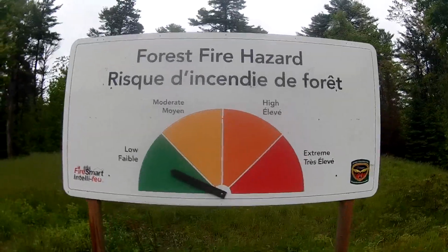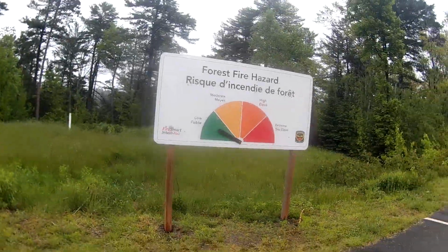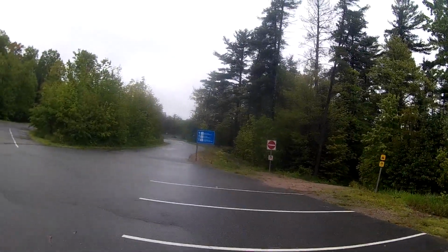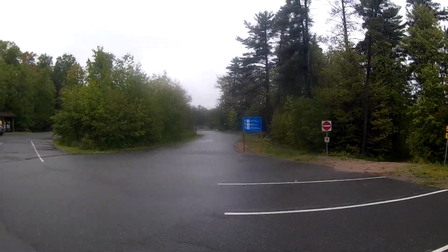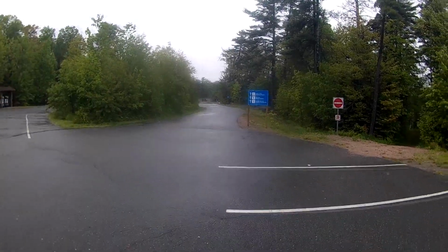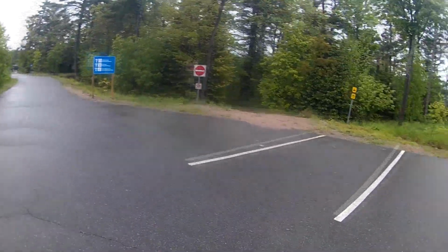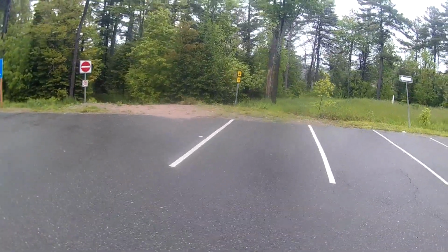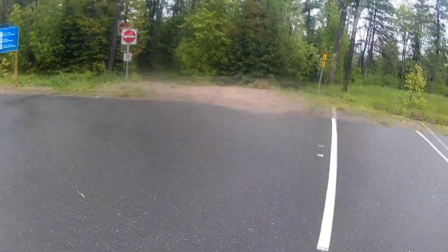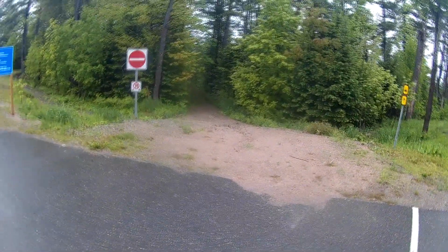And the forest fire hazard is low. Unless somebody moved it there. But I mean, it's pretty wet out right now. I don't think I have to worry much about it. If you look way down that drive is the French River Visitor Center. It's closed right now. Snowmobile trail over this way. See it? A snowmobile trail.